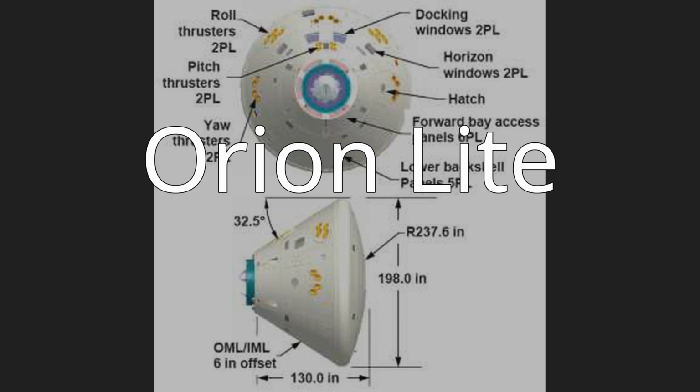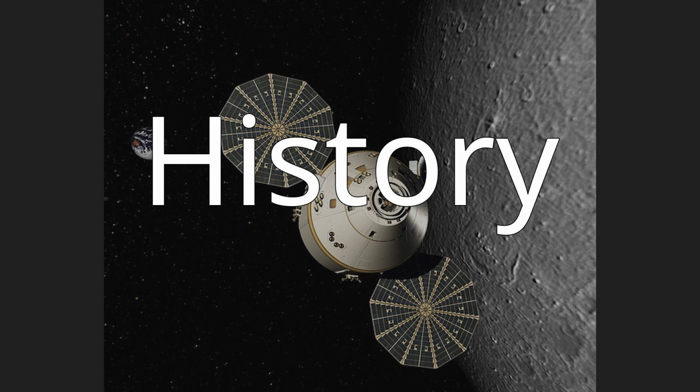Orion Light. History. Orion Light is an unofficial name used in the media for a lightweight crew capsule proposed by Bigelow Aerospace in collaboration with Lockheed Martin. It was to be based on the Orion spacecraft that Lockheed Martin was developing for NASA. It would be a lighter, less capable, and cheaper version of the full Orion. The intention of designing Orion Light would be to provide a stripped-down version of the Orion.